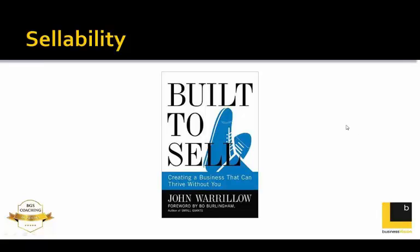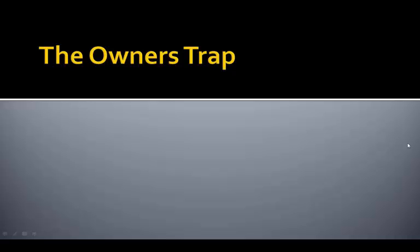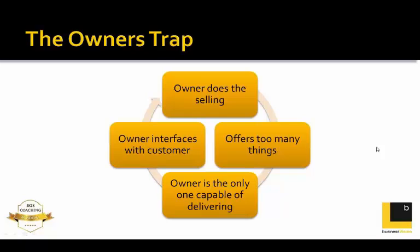But the reality is that many businesses are actually caught in the owner's trap. And that can take various forms, but in its simplistic version, it basically means that the owner still does the selling. They're still interfacing with the customer. They generally overpromise in terms of speed, but also in terms of offering too many things to that customer. And they offer a lot of things that only the owner is capable of delivering, which generally means that the owner's then in front of the customer once again doing those things, so the customer has interactions with them, and that's when the selling takes place. So that's a vicious circle that doesn't help any owner.